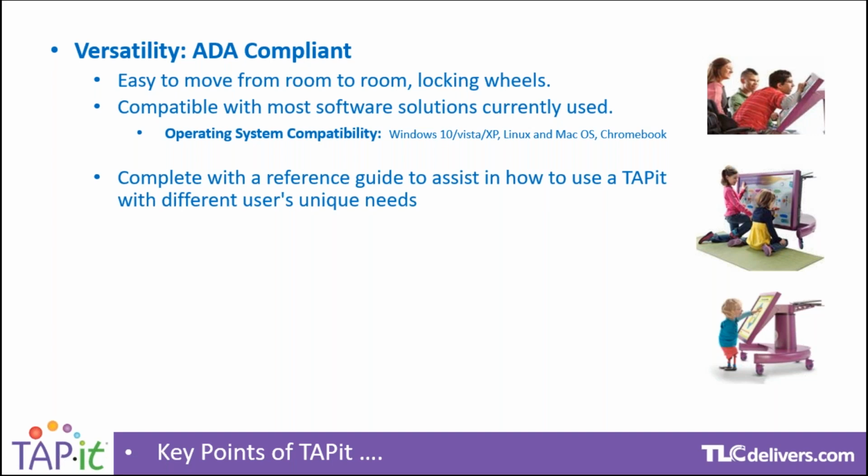One of the things I'm always asked as well is, great, what software does it come with? What can I use it with? What can I do on the TAPit? The TAPit will run whatever is already being shown on the PC, Windows 10, Vista, XP, etc., or on a Mac or a Chromebook or a laptop, obviously. So you don't need to buy new software. If you're already using software within the library, you just plug in an HDMI cable and a USB cable, and whatever's on the screen of the laptop or the Mac will appear on here. And then this becomes a very large mouse. So that's how to think of it. You don't need any software.